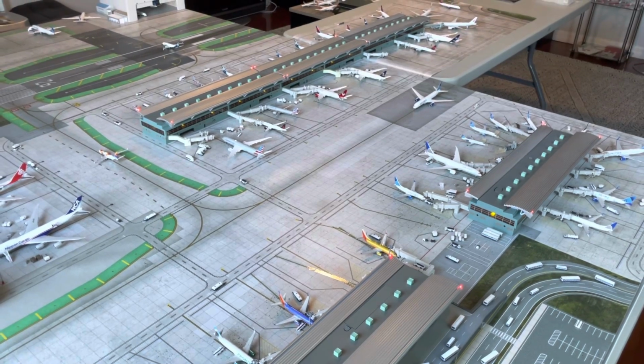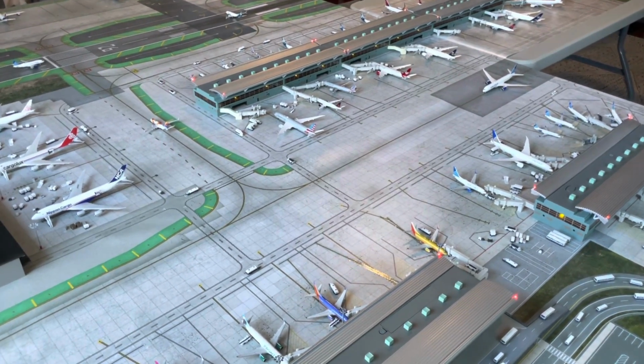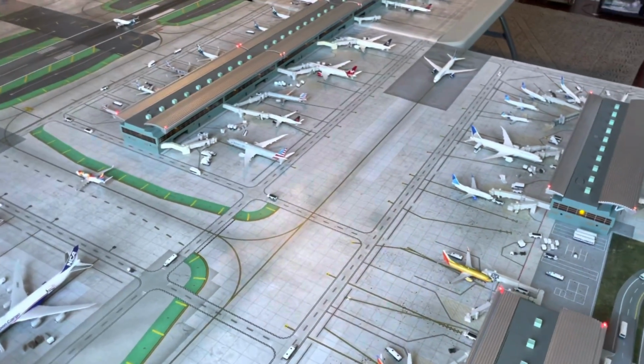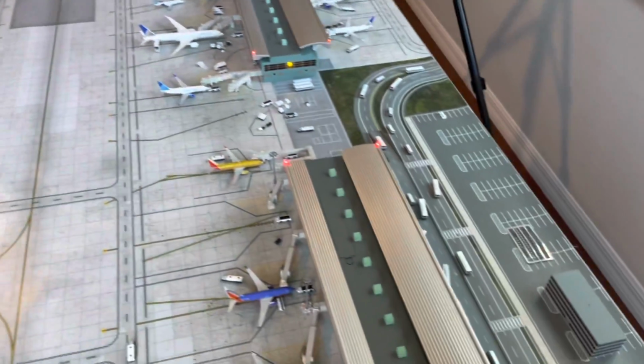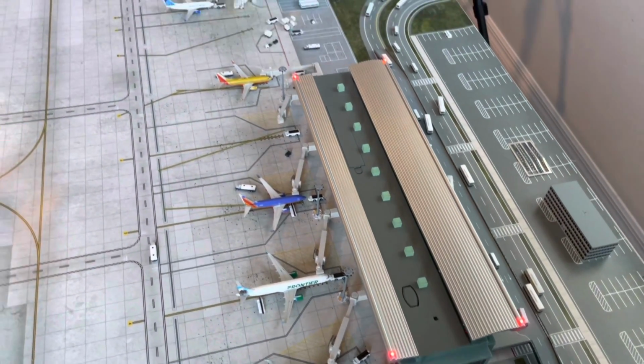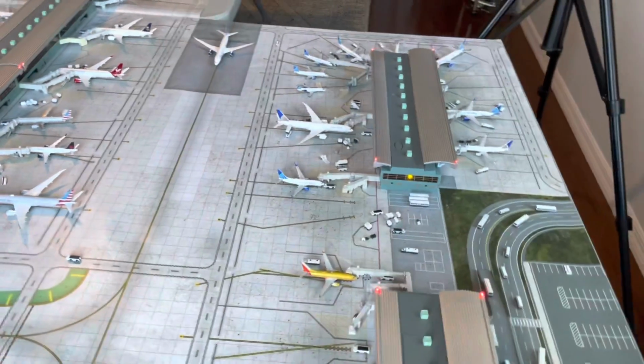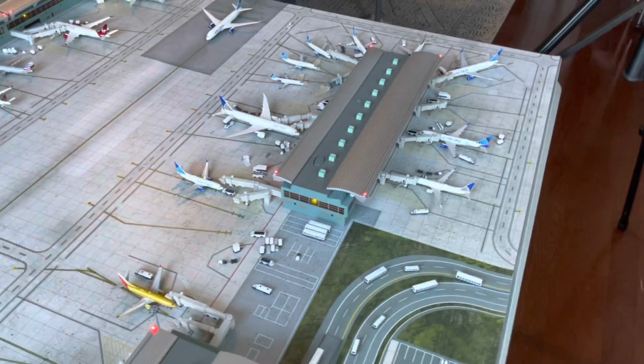So this airport is based in Southern California, somewhere between Los Angeles and San Diego. And we have a good variety of carriers. We mainly have the three terminals here, right? We have this entrance terminal where we have Southwest, Frontier, Hawaiian, and Spirit Airlines, as well as a few other carriers. And then we have the United terminal, which has been one of the bigger changes since last month's update.